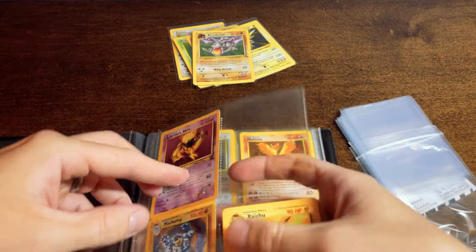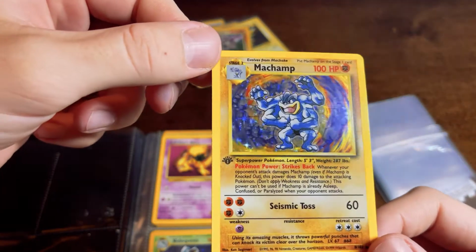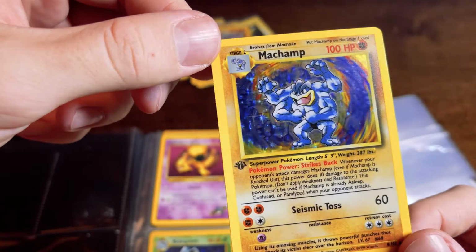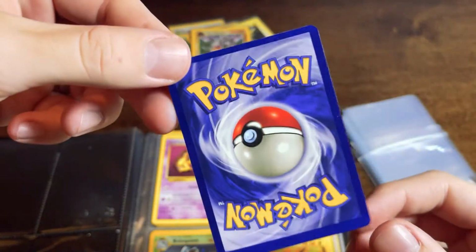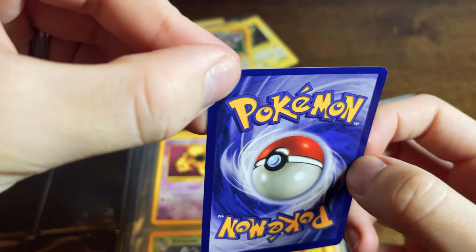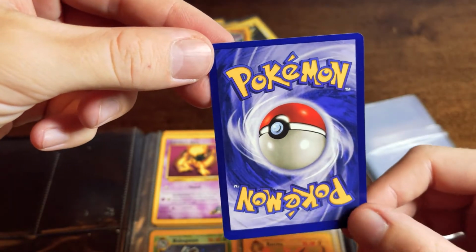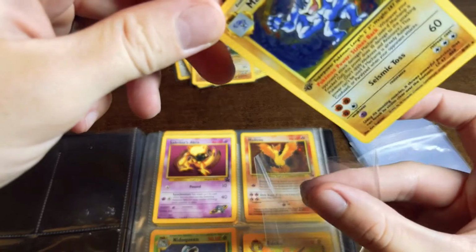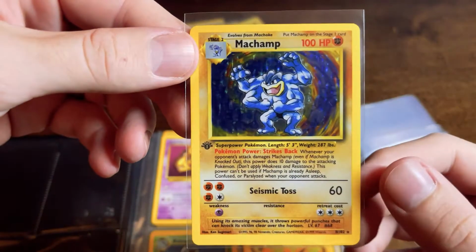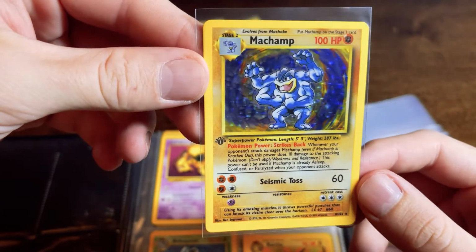Okay, so now we have base set holo Machamp. This one, again, looks really clean. Wow, I don't see any scratches on it. Wow, that's pretty cool. Got a little white spot right there. Yeah, it came off. It's off center, unfortunately. So I was gonna say it didn't really look like it had very many white spots at all, but especially on the front, you look at the top to the bottom, which is gonna hurt. If all things else were perfect, this would probably get a 9 just because of that centering.